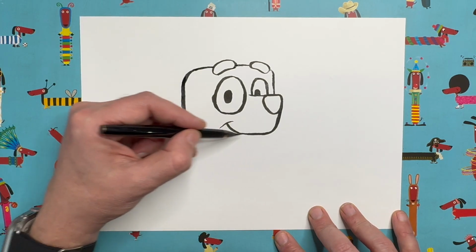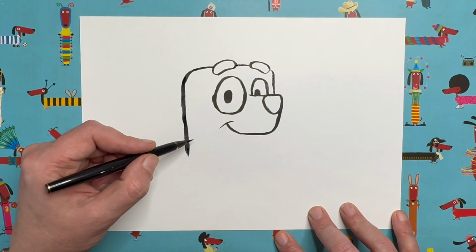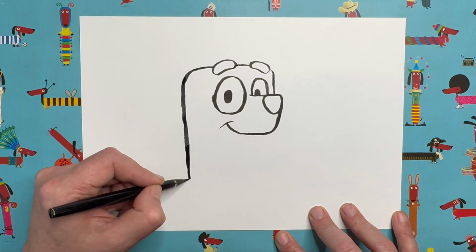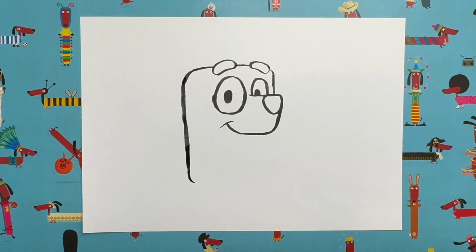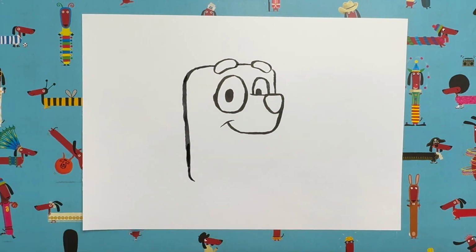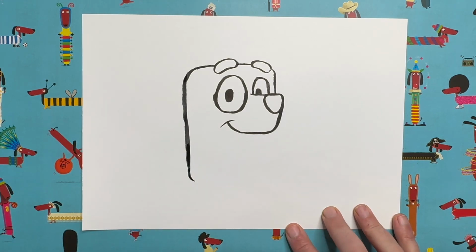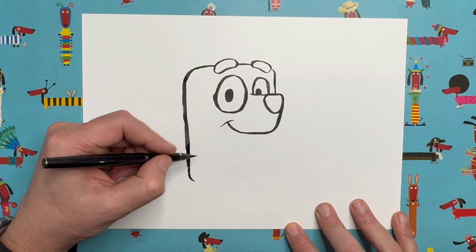I think if we imagine this mouth is about halfway up Bluey's body, that will give you an idea of how far to go. We'll go to about there, I think. Okay. Now we're going to stop there. We're just going to curve around like that, but we're going to stop there because we need to draw Bluey's right arm. So her arm is like this.